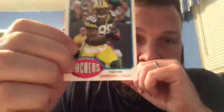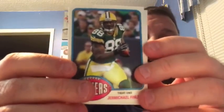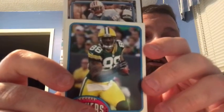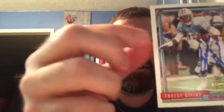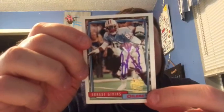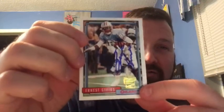All right. It's time for an auto. This is between Chandler Jones and Jermichael Finley. So we've got an auto here. Here we go. It looks like an Oiler. Looks like a number 84. Ernest Givens. Nice. I did not have that one. I'm glad to add it. Ernest Givens, he signed it sideways. Another on-card. So, yes, out of the University of Louisville, Ernest Givens, a 1,000-yard receiver for Warren Moon and the Oilers.